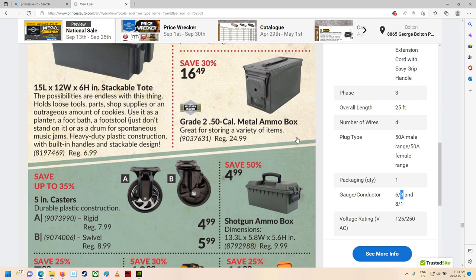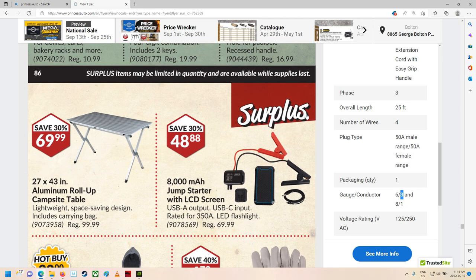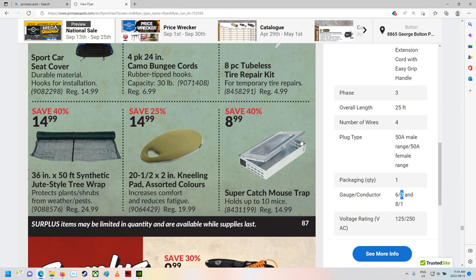Surplus. What do they got in surplus? I mean, those are still fairly expensive. Surplus. More Muskoka dinner jackets. Muskoka is a cottage country north of us here. Kind of used to be in the middle of nowhere. Now it's all city up there too now. But anyways, whatever.